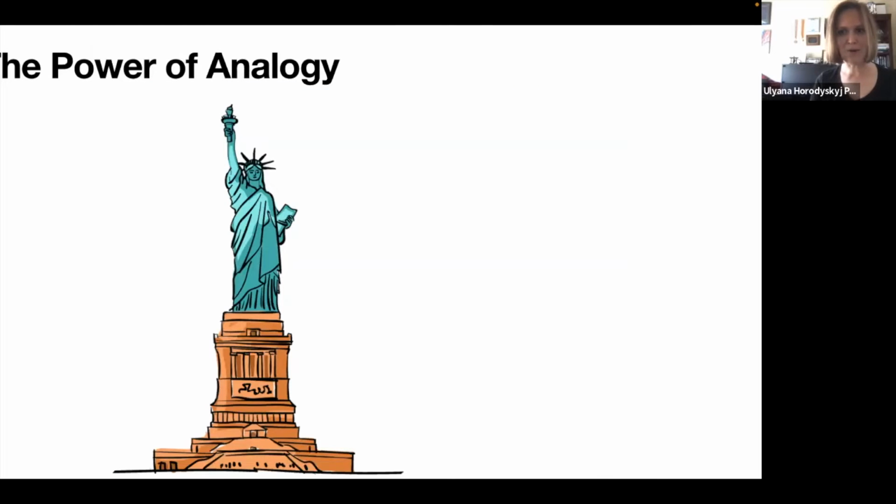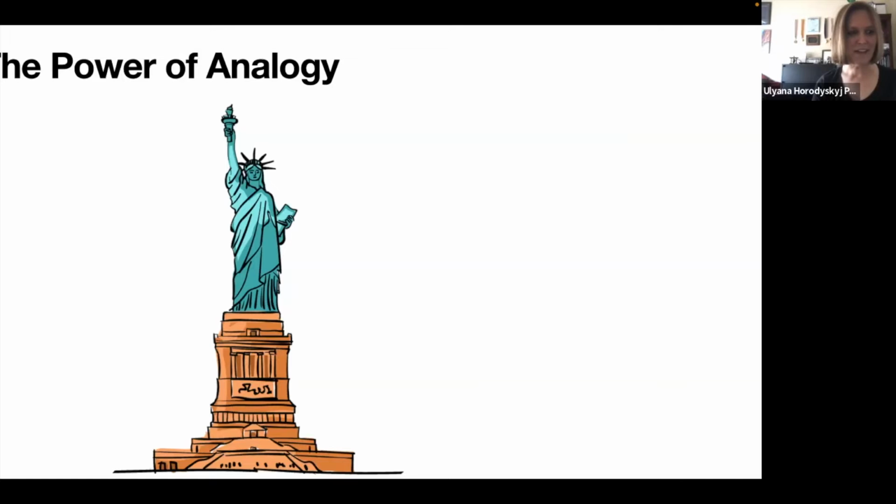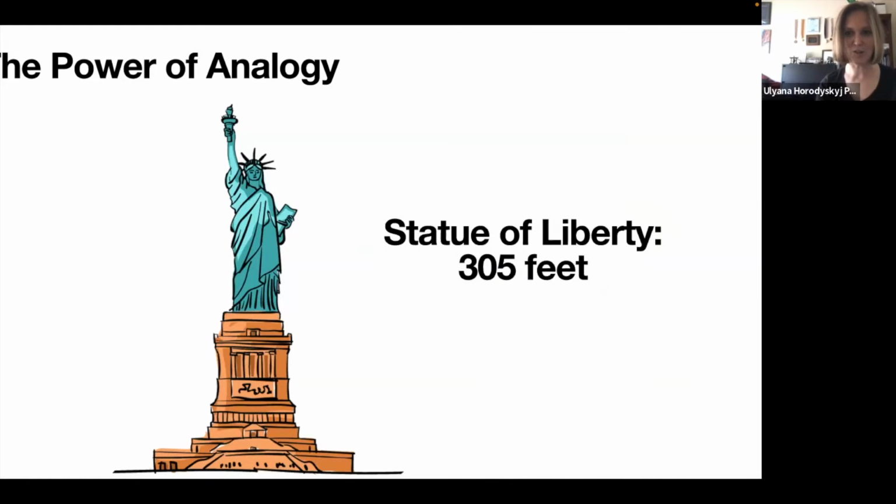And then the power of analogy. So here's some numbers, 216, 312 feet. I still can't quite understand how big that is. So again, if I'm speaking in the US, I might use the Statue of Liberty. The Statue of Liberty is 305 feet. A lot of people know it, and may have seen it and be like, oh, okay, wow. Now I have a sense for, in that time frame, in less than 100 years, just how much vertical loss there is of that ice. So there's the power of analogy as well.